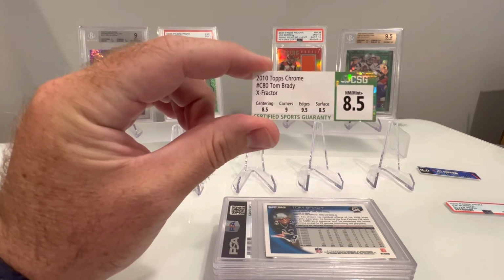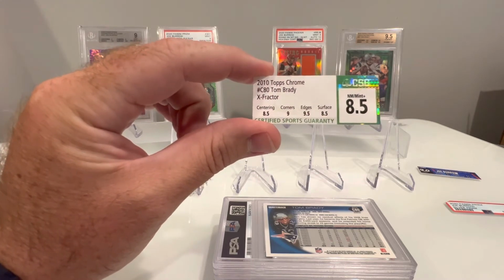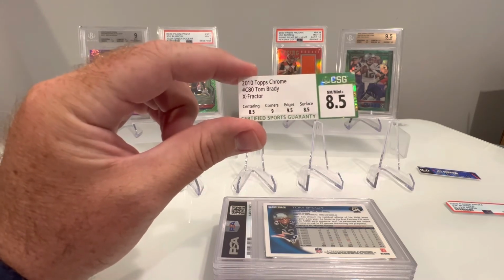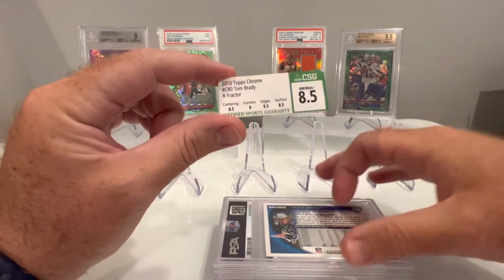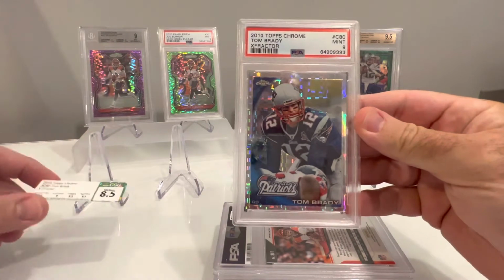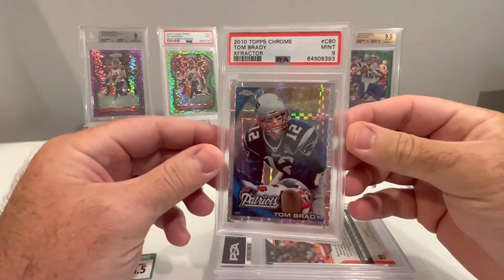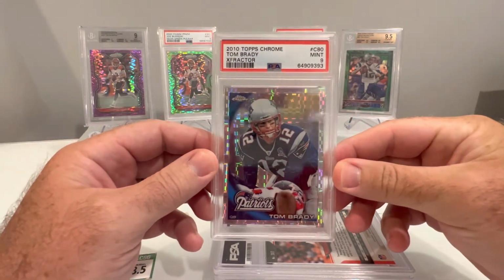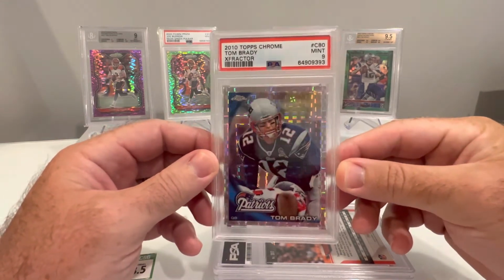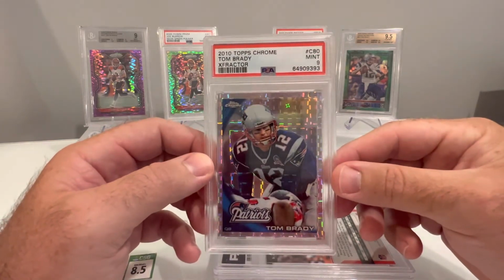And this came from CSG, and it had the 8.5. And what I saw when I first cracked this was that there's just dust on the surface of the card. So I cracked it, cleaned the card again, and it came back a 9. So I'm pretty happy with that. The centering, yes, it was slightly off, so I kind of had that going into it, but overall, an older chrome Brady, and it's an X Fractor, and I think the pop on this was around 250 when I looked. So overall, pretty excited about that.